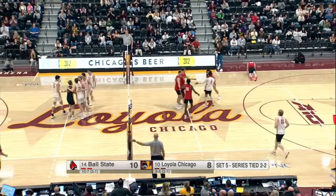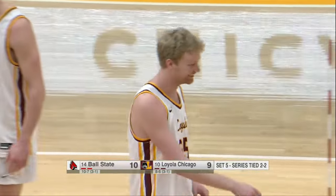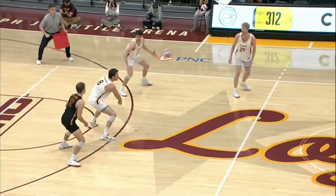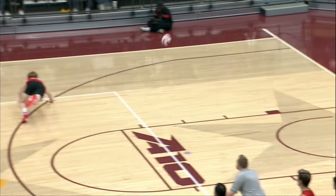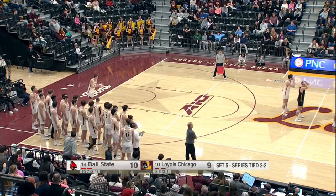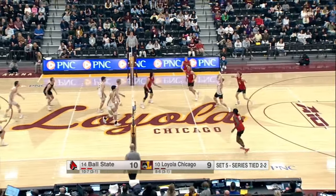Montplaisir gets a kill, and with that he has matched his season total in this match. And that's one of those where you don't really think Montplaisir is going to get involved offensively, but did a nice job between he and Mangan to score that ball in the gap set. Now does that mean Ball State comes back and tries to use their middle attack, even though they have an undoubted Zocheva on the outside?